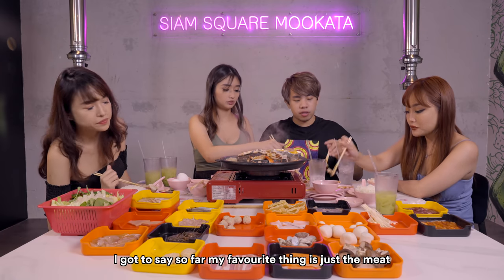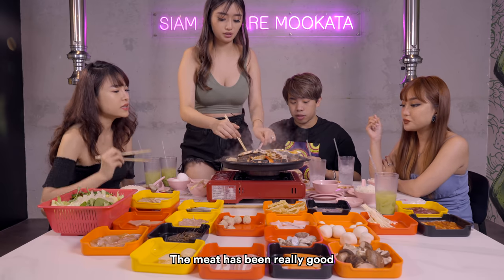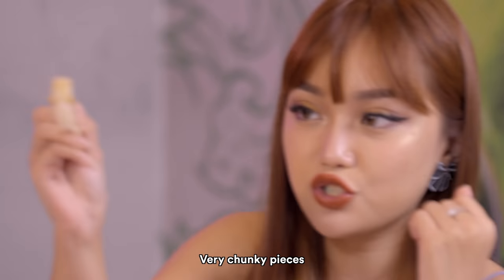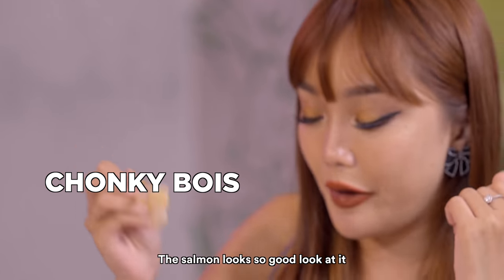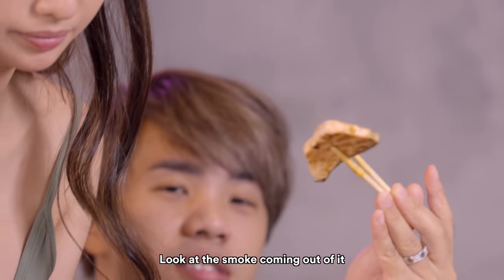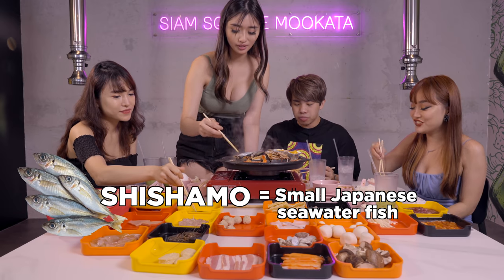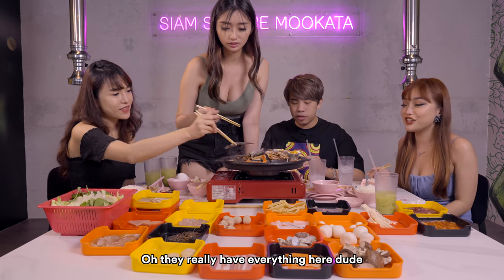I gotta say my favorite thing so far is just the meat. The meat has been really good. These fish slices are very chunky pieces. The salmon looks so good, look at it. Look at the smoke coming out of it. Oh, what's that? Shishamo? Well, they really have everything here, dude.